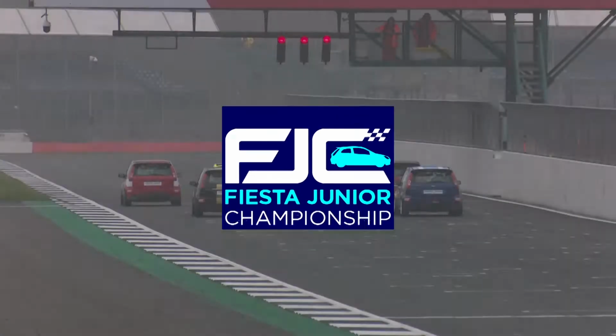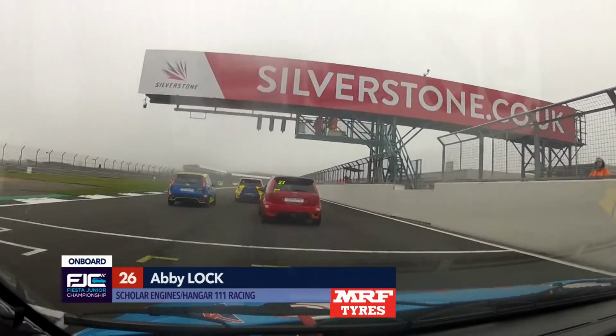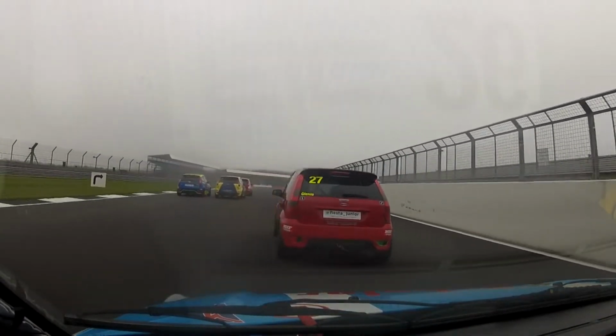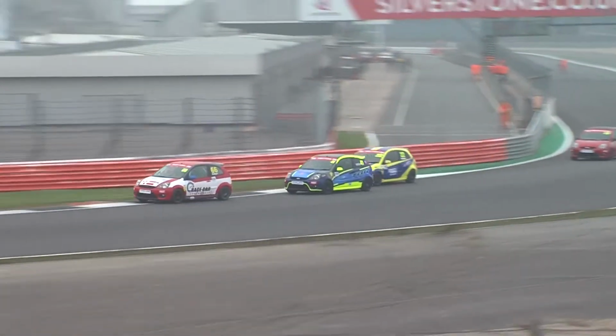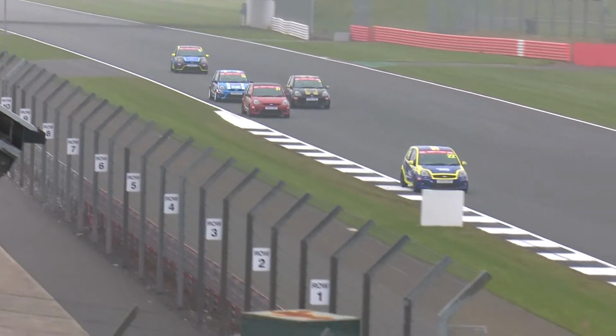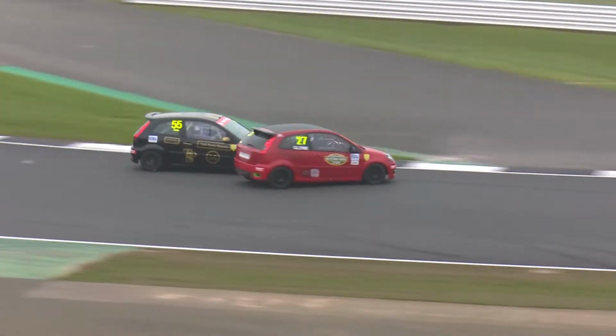Before we jump into all of the action here, let's have a quick look back at what happened at Silverstone. Grey skies for the opening round of the season, but the track about to be lit up by the Fiesta Junior Championship, on board with Abby Locke, who gets away well. It's a super start from defending champion Magnus Krickleby. We've got Joel Wren into second place. Ollie Turner is third. Coming down into Brooklands, a challenge from Ted Potts on Alfie Glennie.